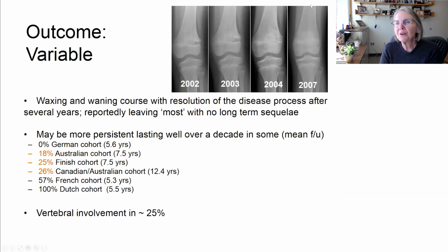She did end up with fairly significant femoral bowing and bony overgrowth, from this bone growing more than the other leg due to all this inflammation that wasn't present on the other side.